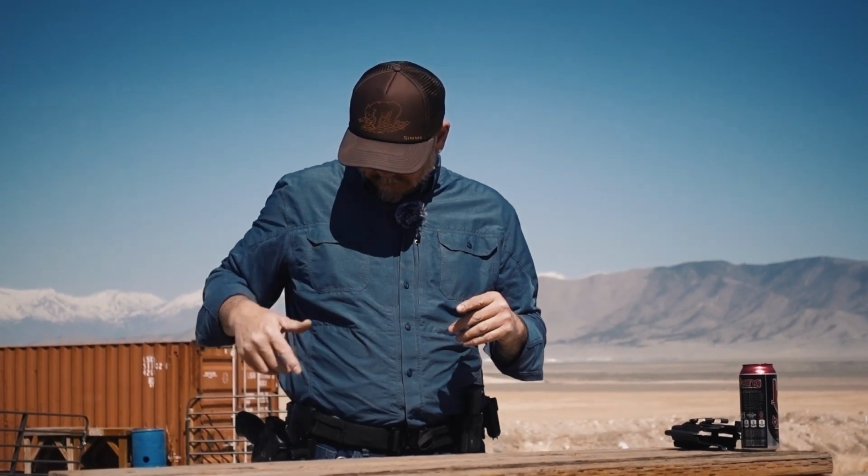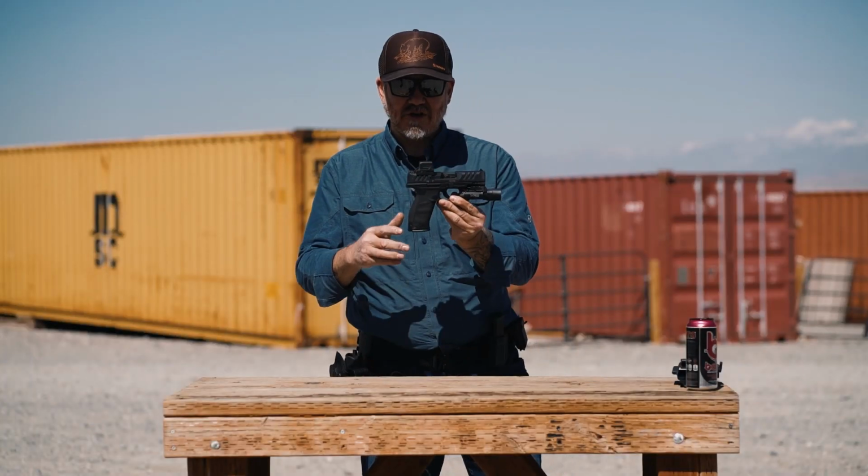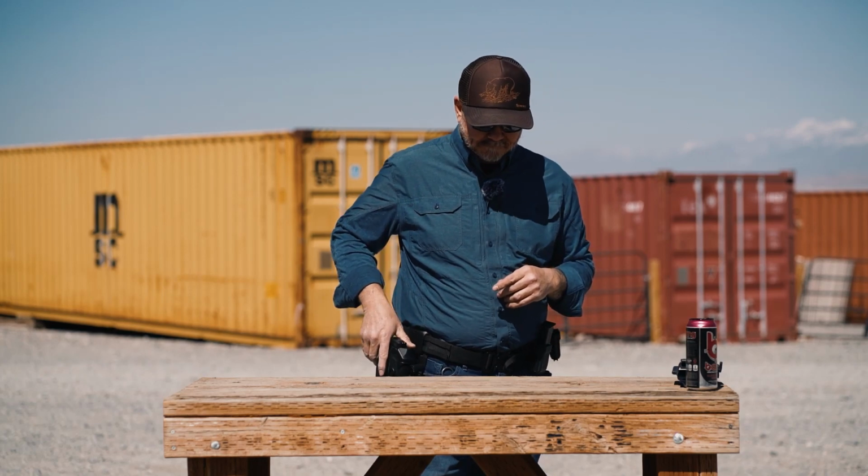And today we're going to talk about two things. One, the new Walther PDP. And if you notice, I have a Safariland holster that works very well with the PDP. We'll go into more on that in a bit.